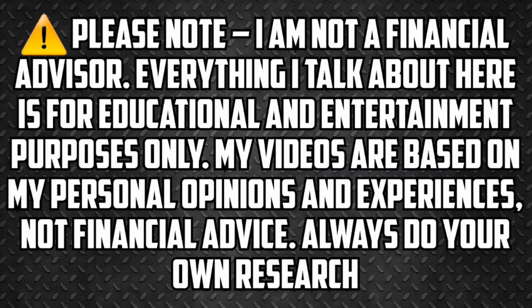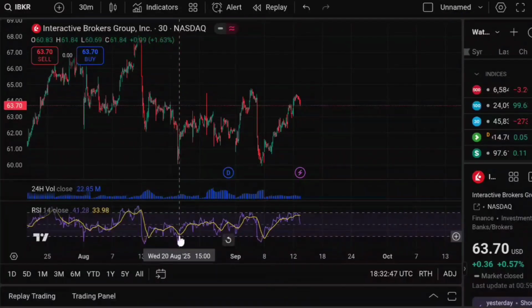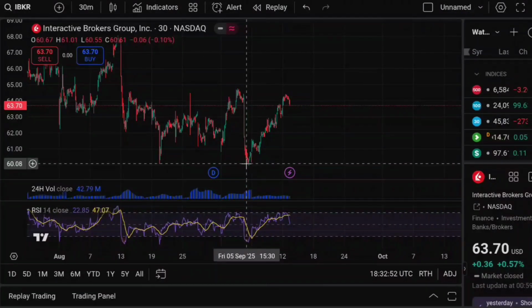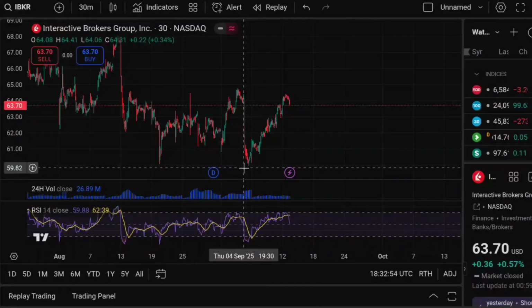Let's have a look at Ibkr stock. We have seen this one in the past trading day moving up by 0.5%, but if you have a look at what we are seeing since about the 5th of September, stock is actually on an uptrend, moving up from $59 to way up where we are right now.